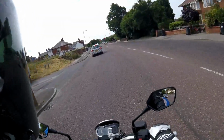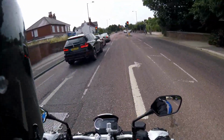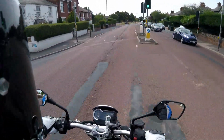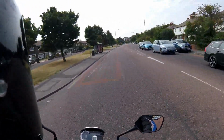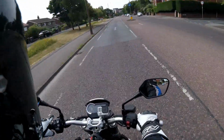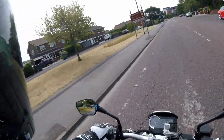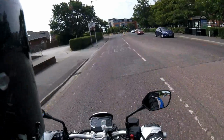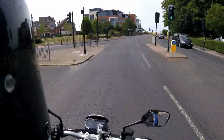Queue jump again. Yeah, why not? Must stick to the speed limits. It's quite posh around here. They've got a lot of policemen who don't like motorbikes. But it's nice. Go to the seaside again. If you've seen some of my other videos, sometimes go to the seaside, but this is the other side of the coast.